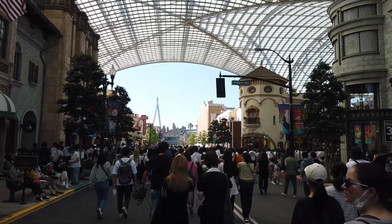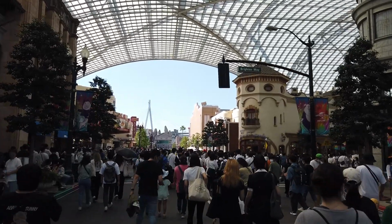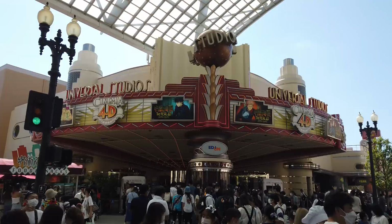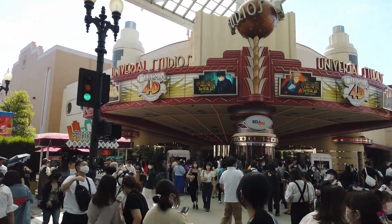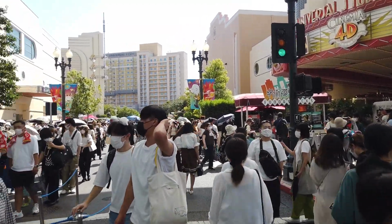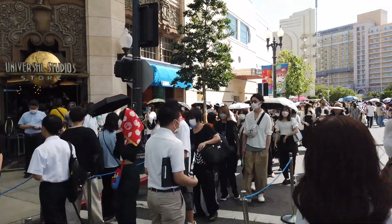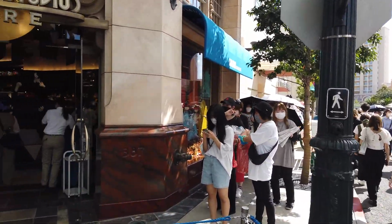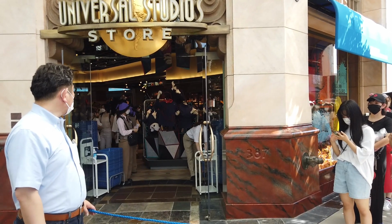It is about 9:50 in the morning and it is quite busy already. Most of the Jujutsu Kaisen stuff will be here in the New York section and Hollywood section. Over at the cinema, they have the Jujutsu Kaisen The Real 4D show. We'll take a look at this food cart to the left of it, but take a look at this queue they've set up outside. Let's find out what this is for. It looks like this line is actually just to get into the Universal Studios store, because you'll see they have some merchandise that is brand new in there.